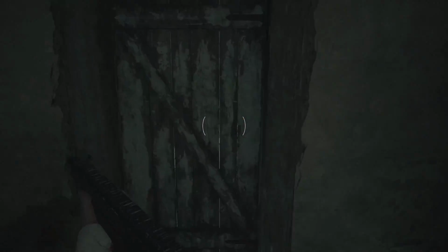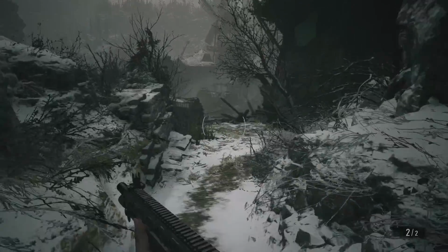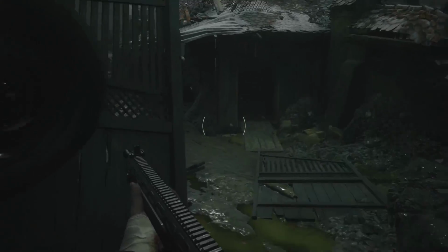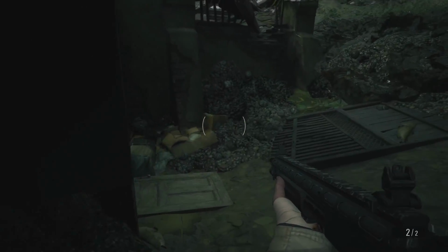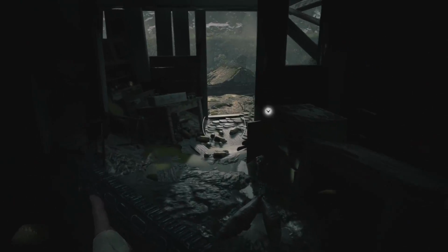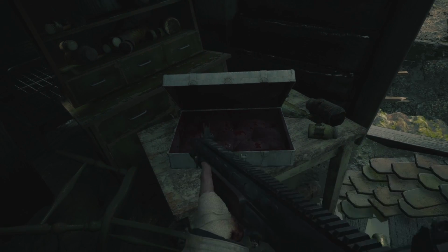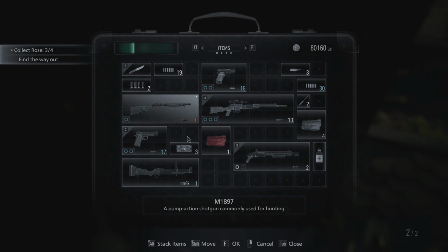Now, we're going to head outside and follow the scary little monster. He's gonna lead us right to where we need to go. So along the way, there's gonna be a barrel on the left. Smash that up. And then we're also gonna head inside and find a diary, as well as a high capacity magazine for our new weapon, for our pistol. There, so we'll go ahead, equip that right away. And that completes our M1911 for its upgrades.